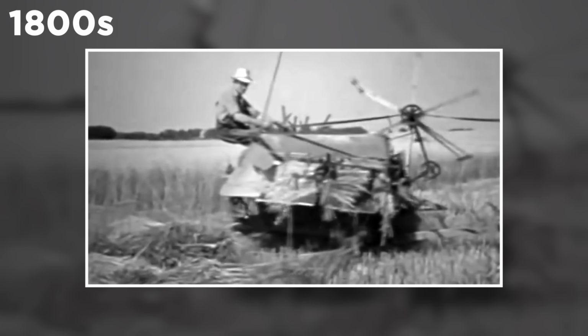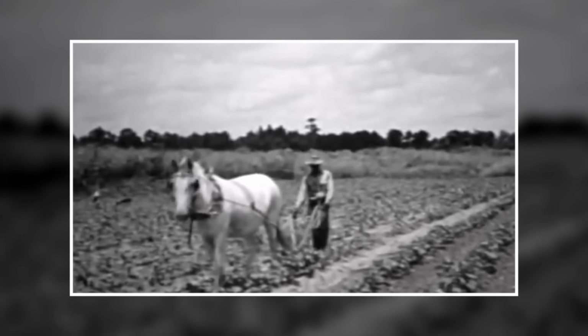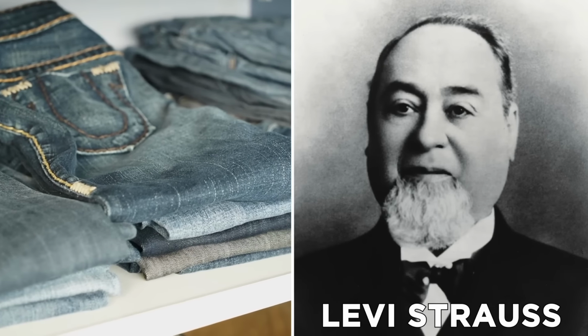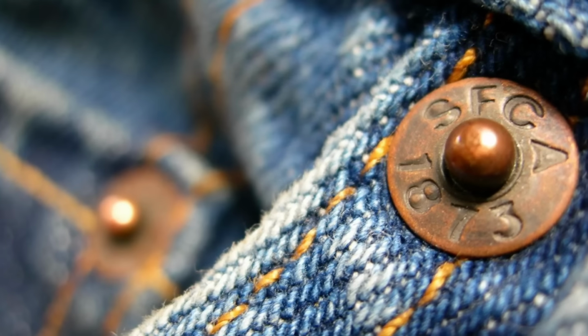Back in the late 1800s, jeans were often worn by American laborers who required sturdy clothes that could withstand a lot of strain, movement, and wear and tear. Certain varieties of jeans, initially developed by Levi Strauss and his associate Jacob W. Davis, soon became popular among the workers, thanks to those little metal buttons we see today.